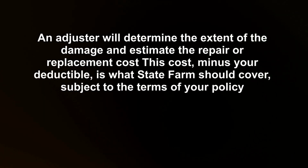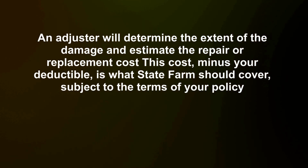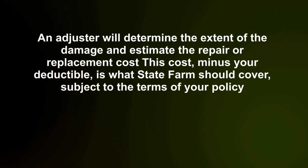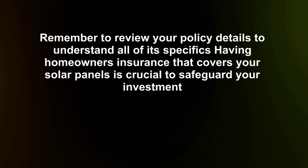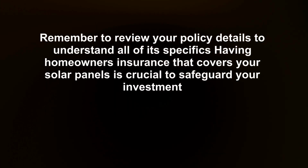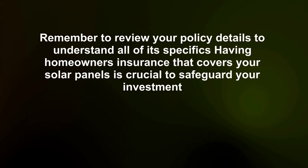An adjuster will determine the extent of the damage and estimate the repair or replacement cost. This cost, minus your deductible, is what State Farm should cover, subject to the terms of your policy. Remember to review your policy details to understand all of its specifics. Having homeowners insurance that covers your solar panels is crucial to safeguard your investment.